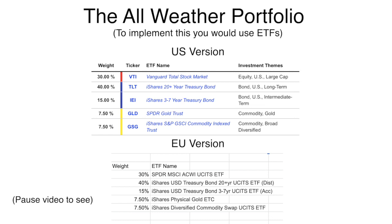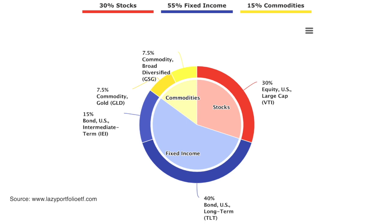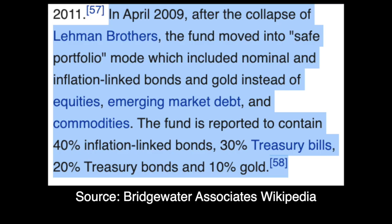One thing that I haven't really seen people mention when talking about the all-weather portfolio is that even though, yes, this is the original asset allocation of around 30% stocks, 55% bonds, and then around 15% commodities, this portfolio can change over time. As we can see, in April 2009, when the stock market was in such a terrible position and the global financial crisis was occurring, the all-weather portfolio actually went into safe portfolio mode, which essentially means that they got rid of their equities, emerging market debt, and commodities, and the whole portfolio was mainly nominal and inflation-linked bonds as well as gold.